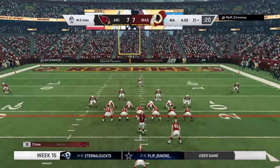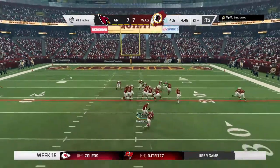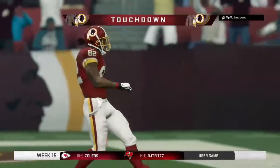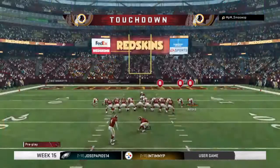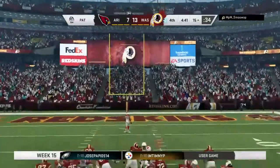Tie game, 4th quarter, and they're going for this thing on 4th down. Quick hitter here, it's complete. And he is into the end zone for a Washington touchdown. From 21 yards away. And the Redskins have taken the lead.